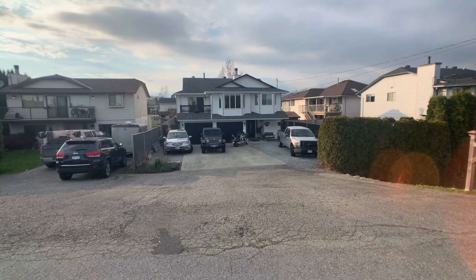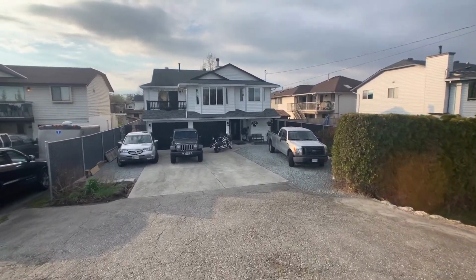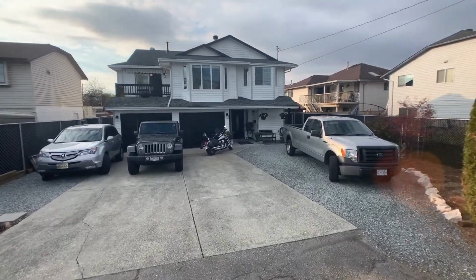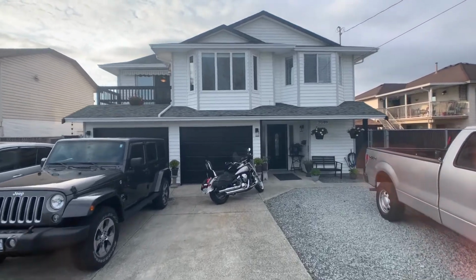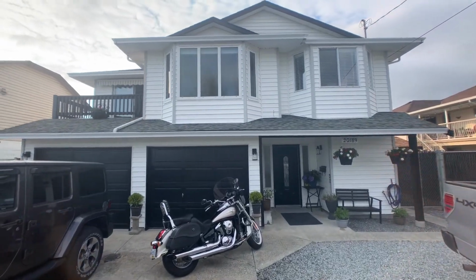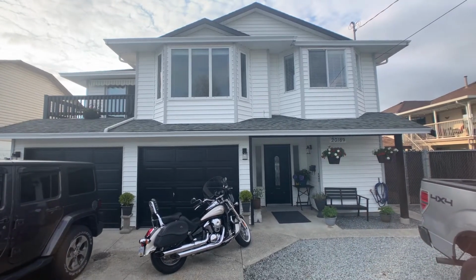Okay, lots of room for an RV. Boat, as you can see, lots of cars. Great for having lots of guests over. Take a good look at the front yard there. And before we go inside, I'm gonna give you a look at the backyard. So I'm gonna cut here and head to the backyard.